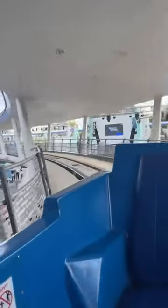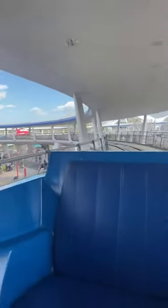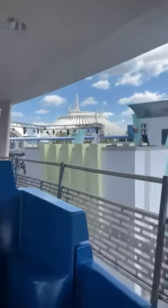This is the TTA Blue Line. I'm gonna sit over here so you can see some of the outside parts.